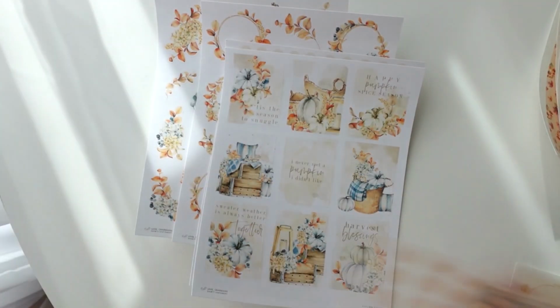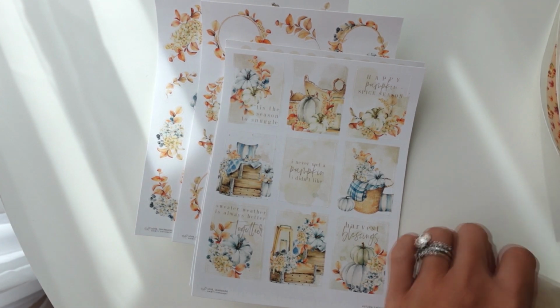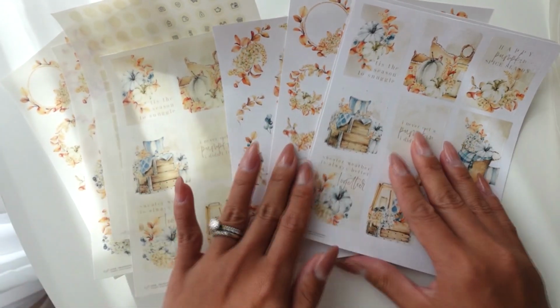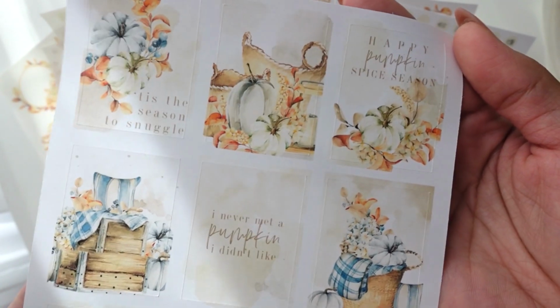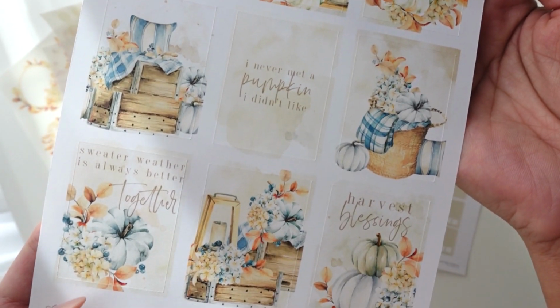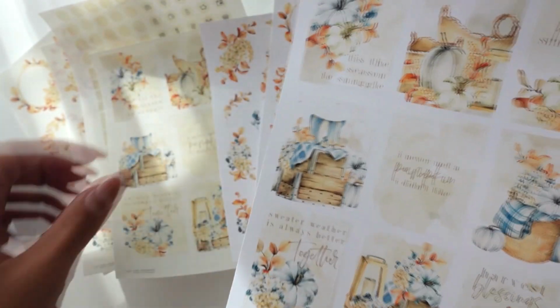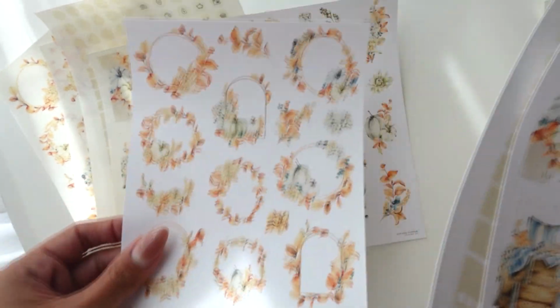Do I have the right ones? Okay, lastly, we have Autumn Garden. This one's also a 4-sheet kit. I'm trying my best to show you guys really quick here. So this is what the full box looks like. I love this one. This one is really nice, cool toned, and the pumpkins look so pretty in this. You get the functional sheet, of course, decos.